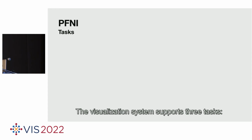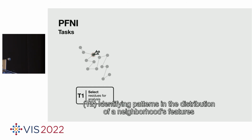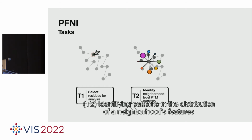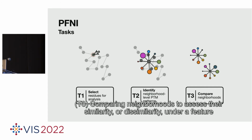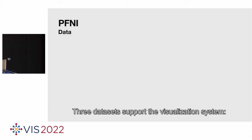The visualization system supports 3 tasks: selecting residues for neighborhood analysis based on residue and neighborhood level characteristics, identifying patterns in the distribution of a neighborhood's features, and comparing neighborhoods to assess their similarity or dissimilarity under a feature of interest. 3 datasets support the visualization system.